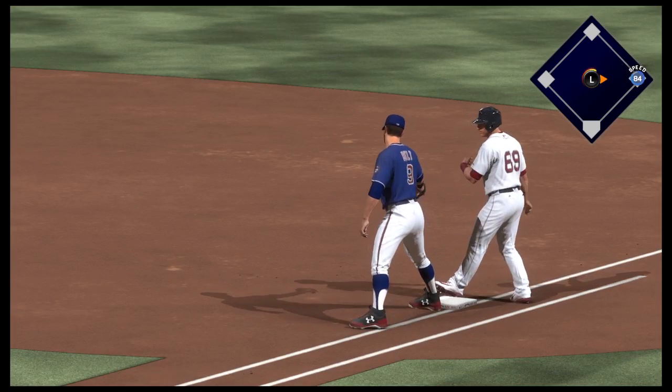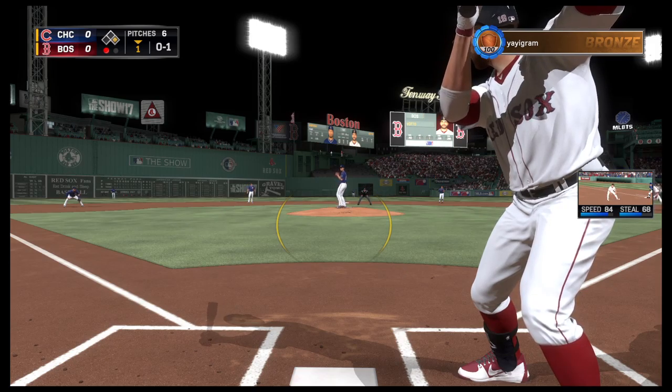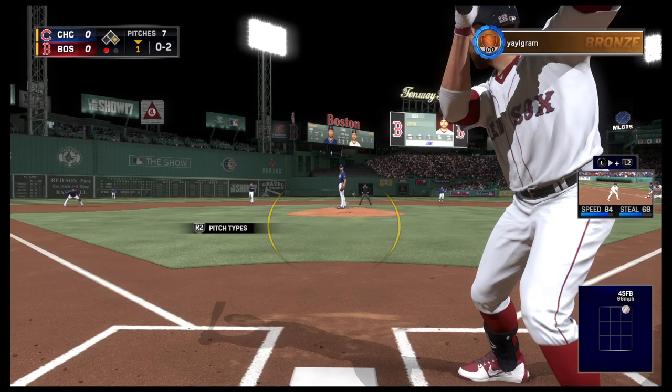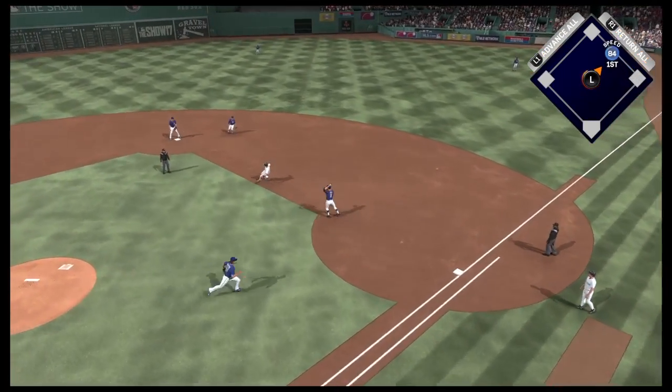Prior to the 0-1, here's a look to first. 0-1, here's the pitch. Takes a fastball on the inside corner. Frozen with a high fastball there. We'll see if they try to climb the ladder even more on the next pitch. Oh, and they've got him picked off.